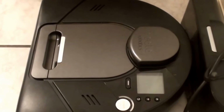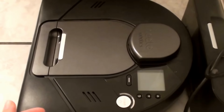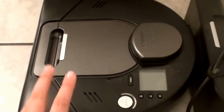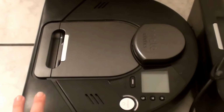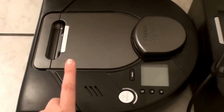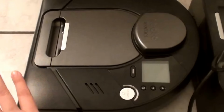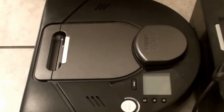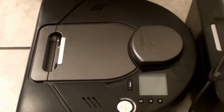Okay, so on to the actual review here. Like I said, I'm going to end up comparing it to the Roomba. This just pales in comparison. It really does. It is nowhere near as effective as the Roomba. It's nowhere near as good as the Roomba.